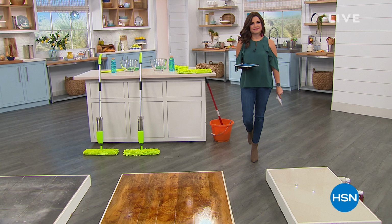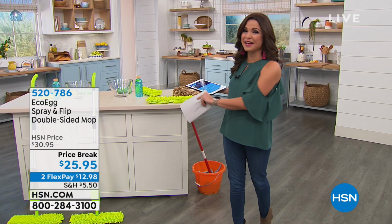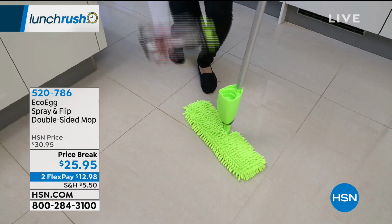I just love mopping my floors, said no one ever. Until now, actually. Believe it or not, we have found a way to make cleaning your floors so much easier, so much less stressful, and dare I say, just a little bit fun, because all you have to do is spray and flip. Yep, that's exactly what it's called from EcoEgg, the spray and flip double-sided mop.